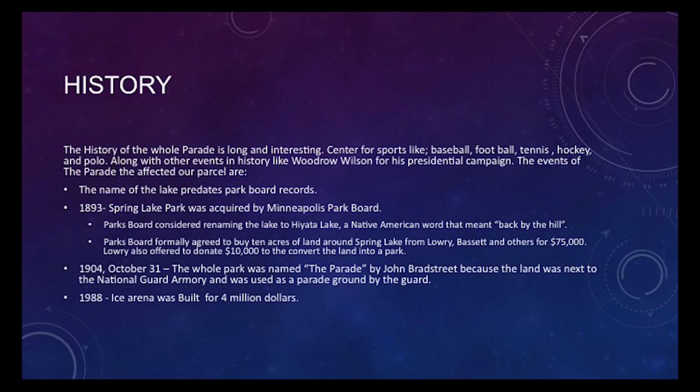There was actually quite a long history to the other part of the parade. There was an NFL team, polo teams, baseball, football. It was just crazy. It was a center point of the city. People would go there to play sports, activities, presidential campaigns. So it was a nice little place. It was always kept kind of separate as a nice little reflection area. So when it comes to the history of it, it's quite small for any actual changes to the property.